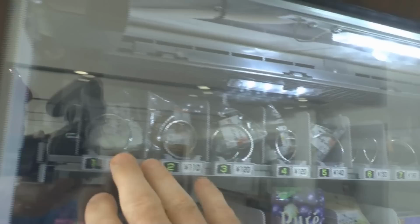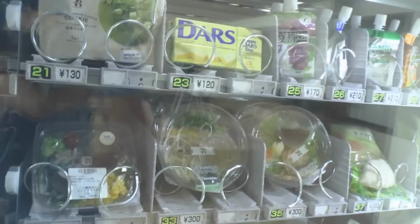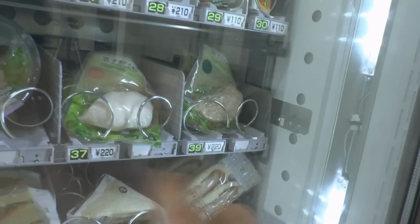So the rice balls up at the top there. Different types of candy, drinks in bags. What are those energy drinks? Some chocolate there, a cookie. Oh, look at this, they got salads. How awesome is that? Salads, some chicken in a bag. What is this? Mixed sandwiches.